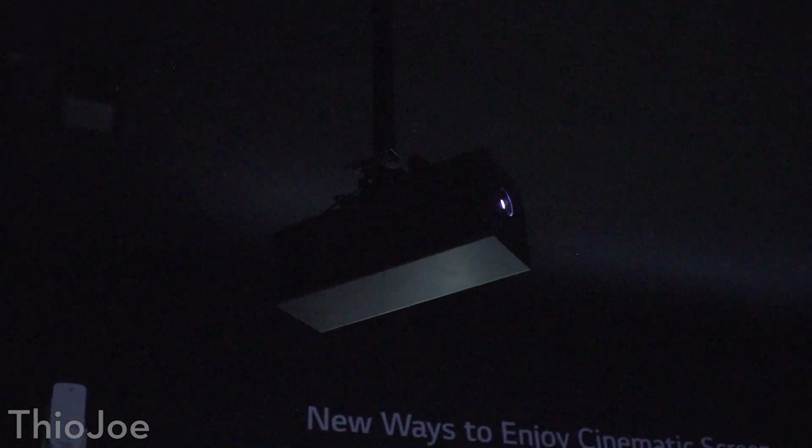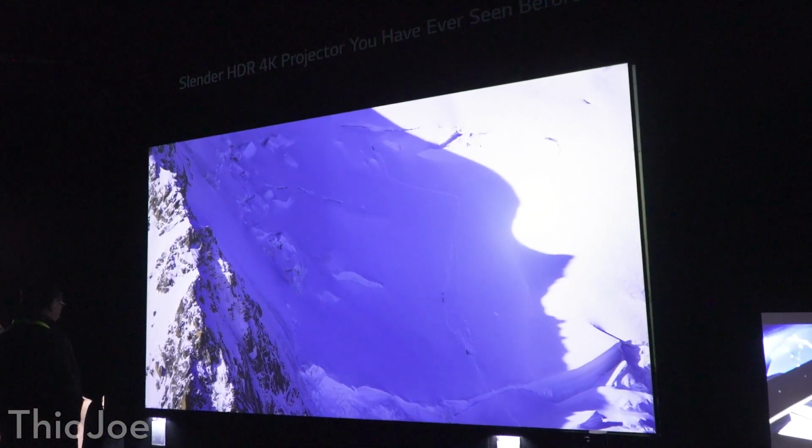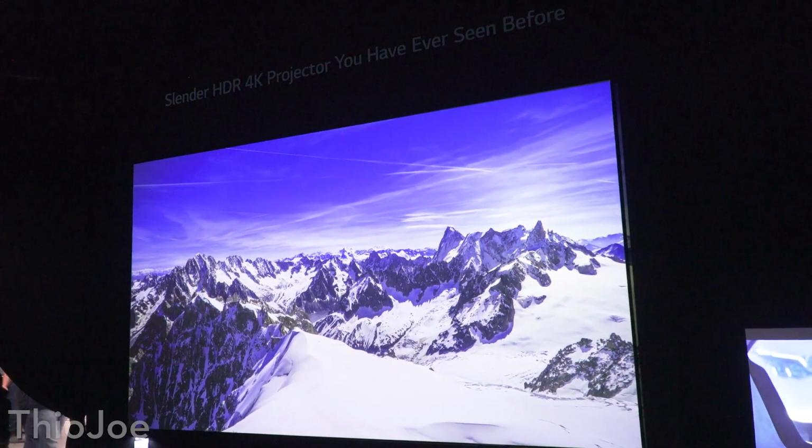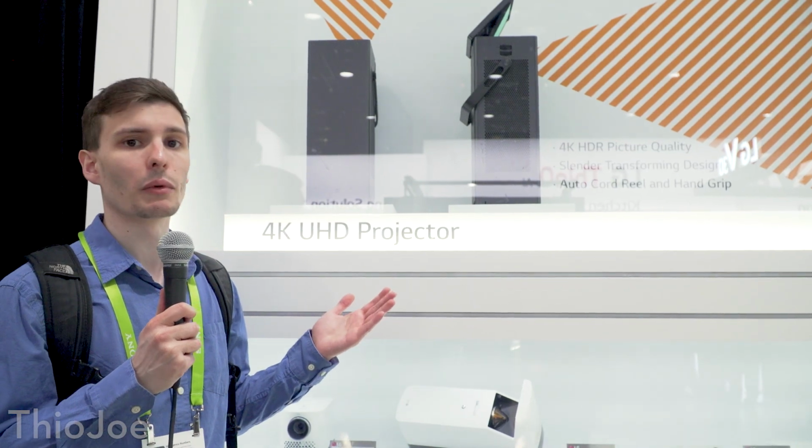They have it sitting down on the floor. And you can put it closer or further away if you want the difference in size, up to 150 inches, or you can do it smaller if you want. It's HDR as well, so that's pretty neat. It's a pretty cool projector, not really like anything we've seen before.